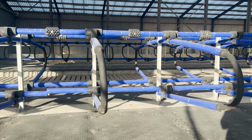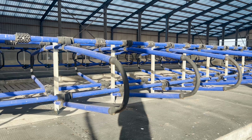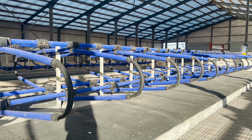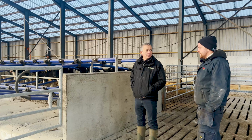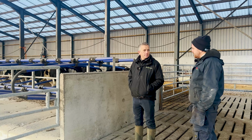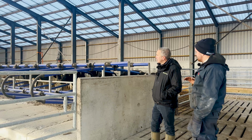And aside from that comfort, what else would you see, is there less damage to cows? Oh, there would be, yeah. There's a lot less damage to cows, and they're a lot more comfortable lying down. And there's no slippage when they're coming on and off the cubicles either. Do you know, there's a nice depth in them, a bit of give.